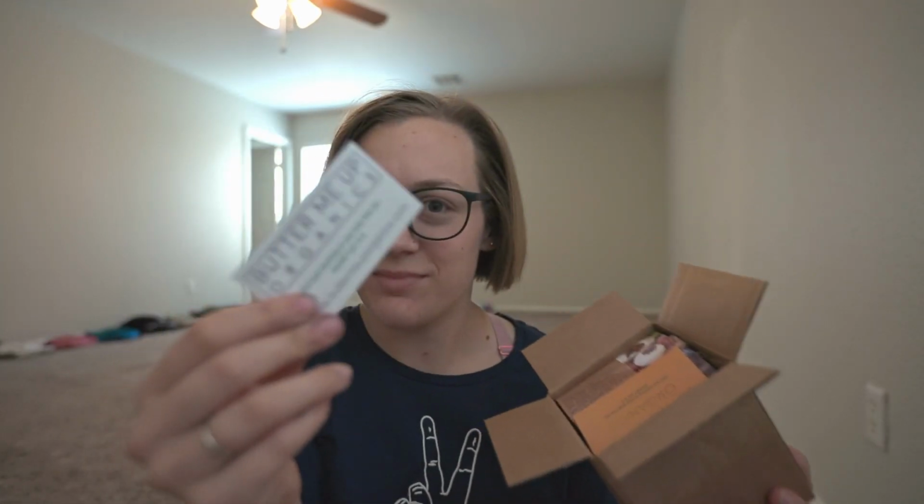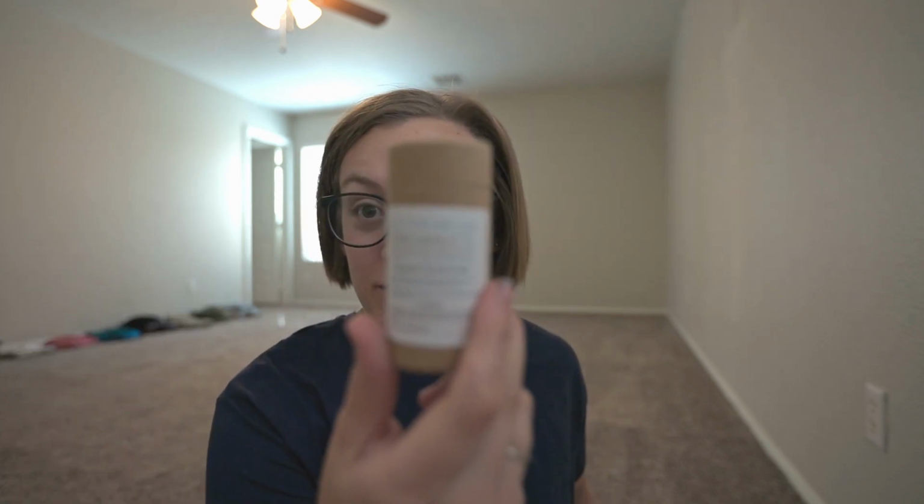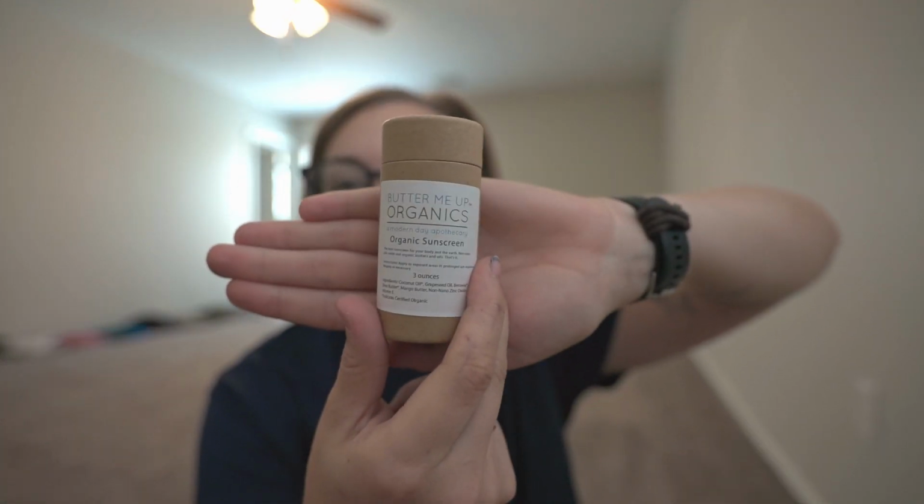We got a magnet. I talked about this with one of the underwear brands in my period underwear review video. Nice touch, but I don't know what I'm gonna do with this. Ultimately, it's gonna end up in the trash. Here we go though. This is the Butter Me Up Organics. Okay, it smells very neutral. I love this already. It's so melty.